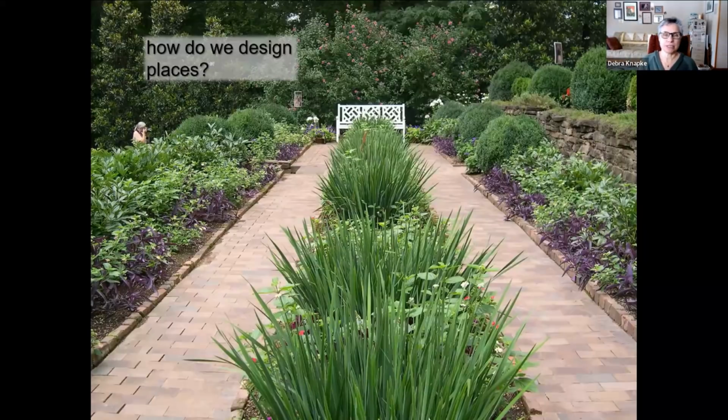So how do we design places? Well, we love the pretty. It always comes down to making an attractive place. And this is at a public garden, and it's a formal design with repeated plants and hardscape that is repeated, and those beautiful boxwood stones up on the, that's what the big round things are called, with boxwood stones up on the wall, and then repeat it over on the other side.